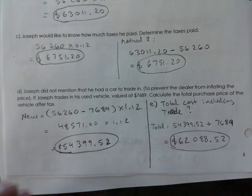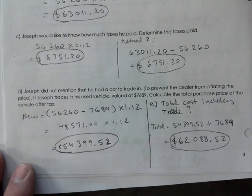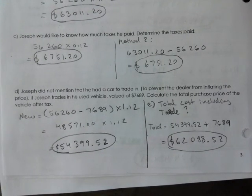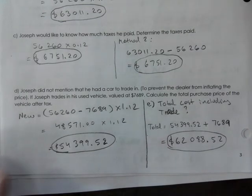So I threw in the trade-in afterwards to get you to practice both scenarios. Okay? So this isn't going anywhere. Buying a new vehicle, not going anywhere. So just make sure you understand how that works. I will give you some time to work on more of these types of questions, but I'm going to add something new today called depreciation. Okay.